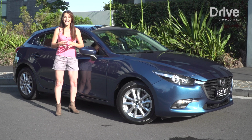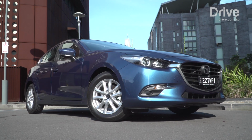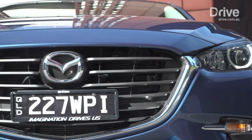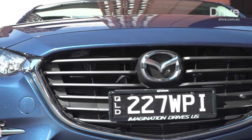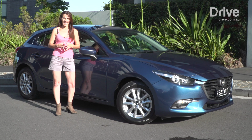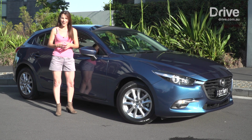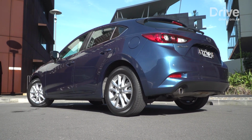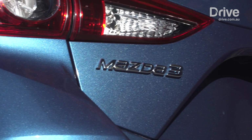The Mazda3 has been Toyota's closest competitor in the sales charts over recent years and started 2017 as the best selling new model in January. This current model has been on sale since 2014 but had a midlife upgrade in 2016 to improve on a few key areas. Our test car is the mid-range Touring specification, which is priced from $27,290 for the automatic, making it the most expensive of this quartet.